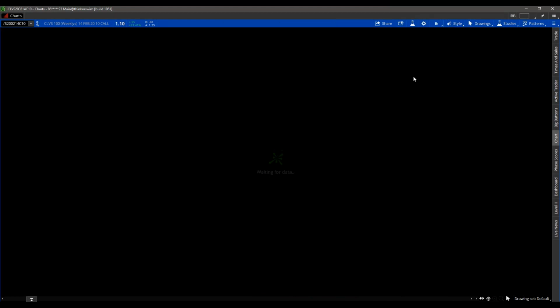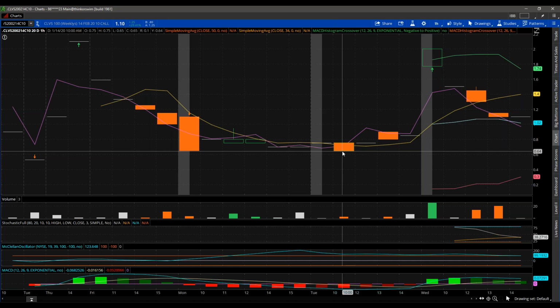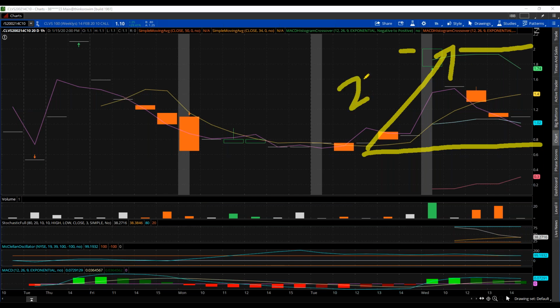So here's your options chart, okay? Here were the calls, 85 cents, low was 64 cents. This is yesterday, and this is today. 60 cents roughly to $2. Monster, 233%. Just want to highlight things. You don't get 233% on an Apple call in a day. No, maybe once in a blue moon. You can get that in stocks like this.